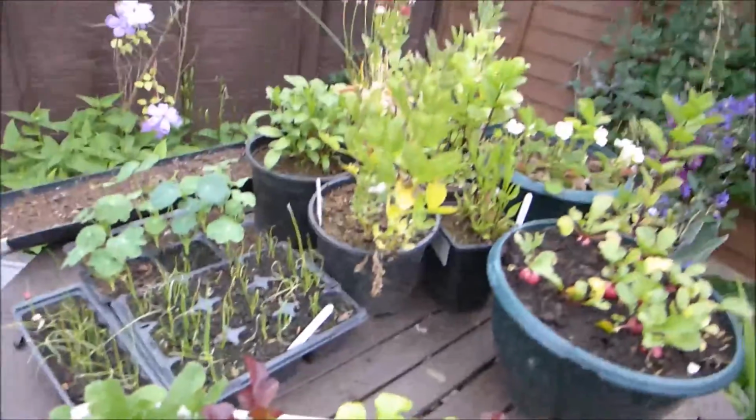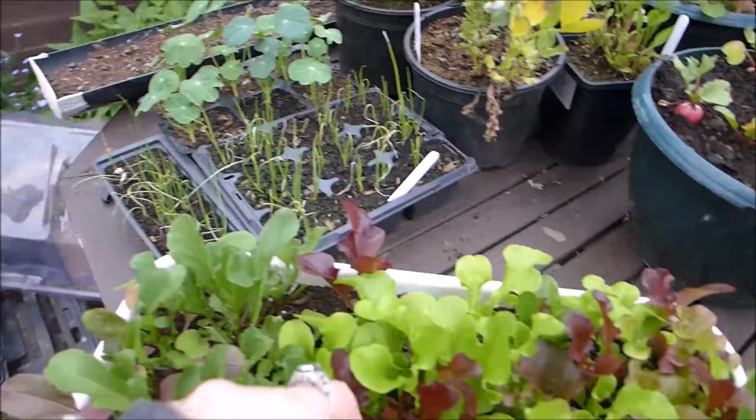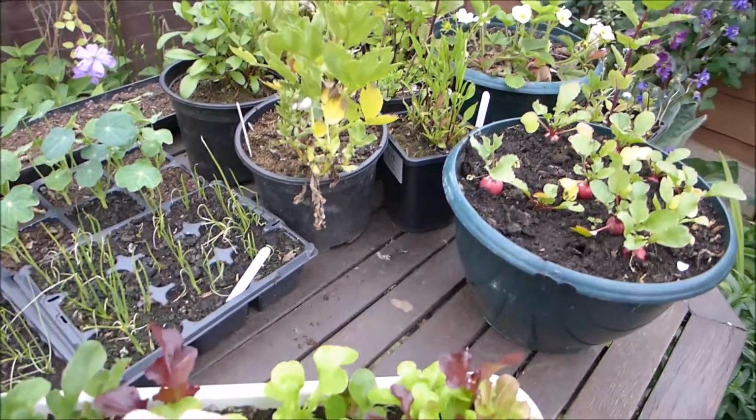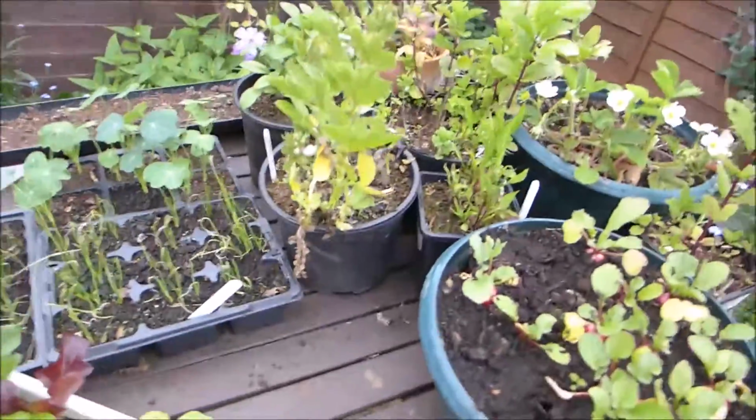My salad, I've been picking this constantly as I walk around. These are mixed salad leaves, and these are from Pennell plants, and then there's some rocket on the end. But these are so lovely. Really nice. One of my favourite parts of gardening and growing your own is just walking around and picking crops.